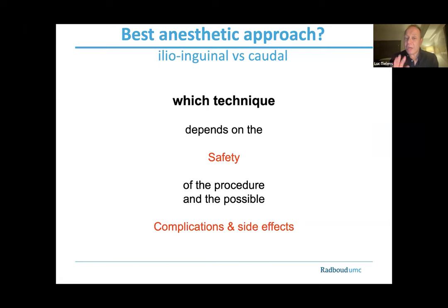So which technique should we use? It is not that one technique is better than the other, because they are equally giving pain relief to the patients. It depends nowadays more on the safety of the procedure and the possible complications and side effects that can occur with the technique in the patients.